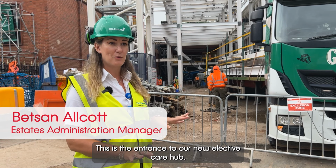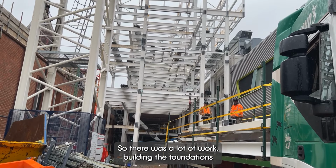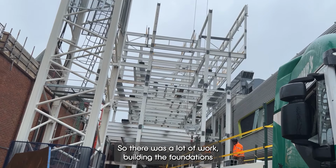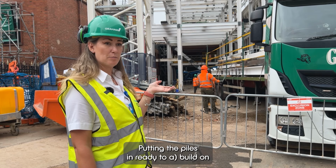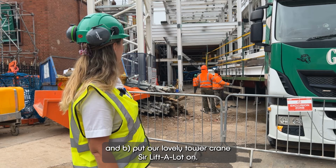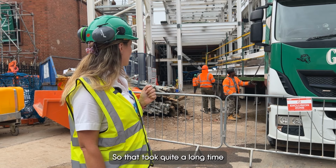This is the entrance to our new elective care hub. It feels like for a long time we were just working at ground level, so there was a lot of work building the foundations, putting the tiles in, ready to A, build on, and B, put our lovely tower crane to lift on. So that took quite a lot of time.